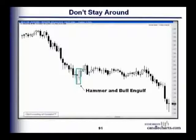Okay. If you do a trade and it doesn't work out within a certain amount of time, then get out. It's called a time stop. We're going to look a little bit at stops later on. I talk a lot more about stops in my advanced DVD, but we'll talk a little about it today. You don't want to commit capital to a trade that's not working out.